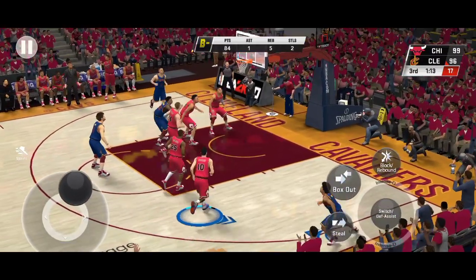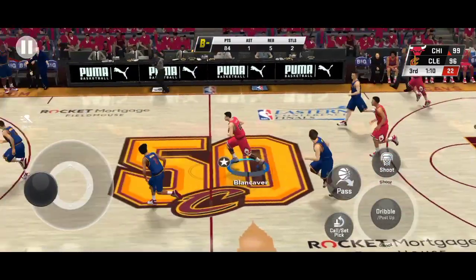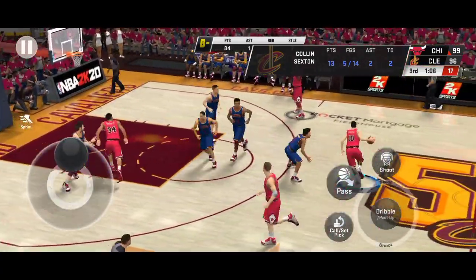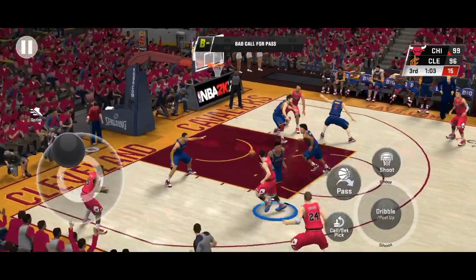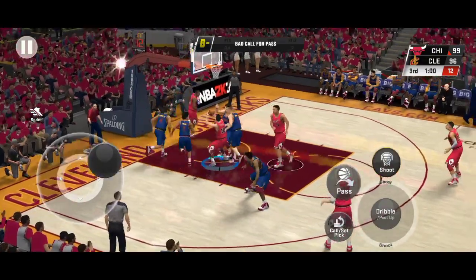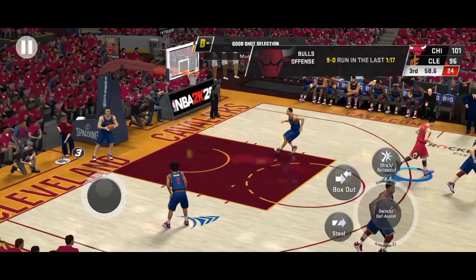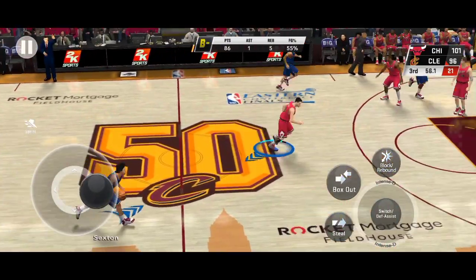Sexton. That one's off. Still out of sync. I can't figure out, guys, what's going on with him this quarter. I mean, he hasn't gotten one shot to drop. Pass to Porter. Over with it. Cavaliers trailing.